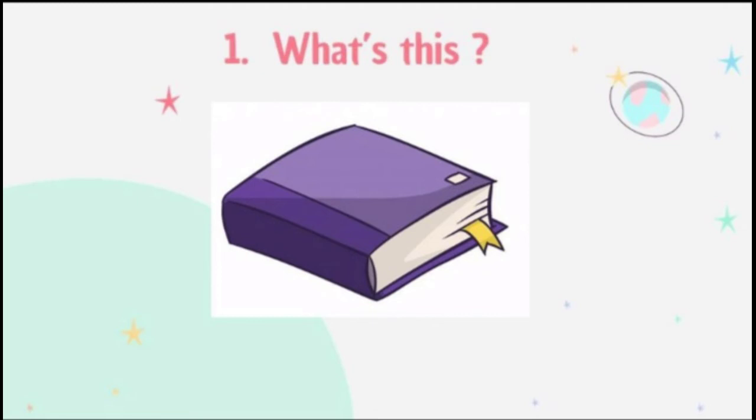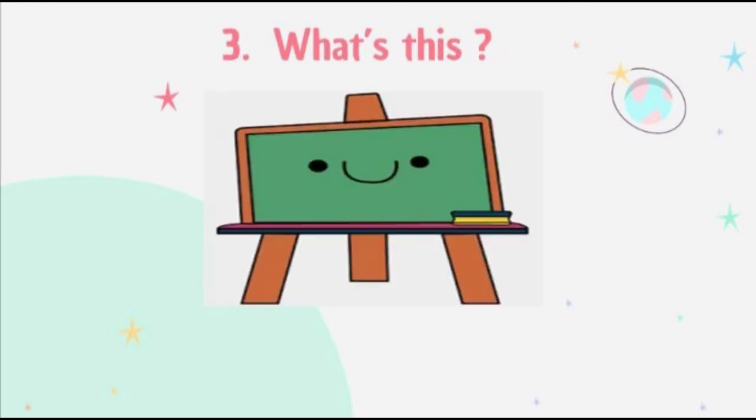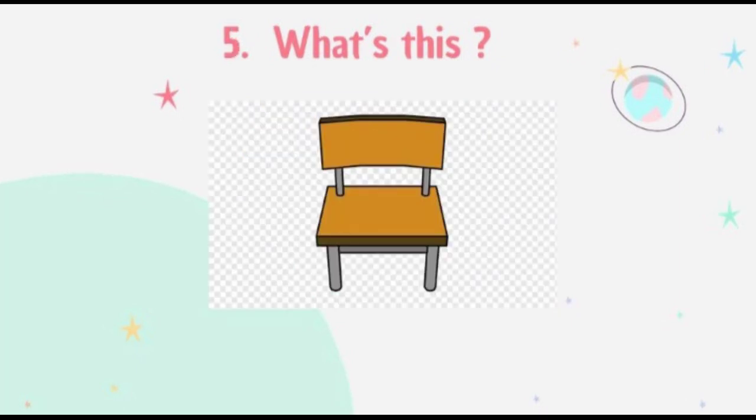Number 1. What's this? Apa ini? It's a. Okay, number 2. What's this? Number 3. What's this? Number 4. What's this? Oke, the last. Yang terakhir. What's this?